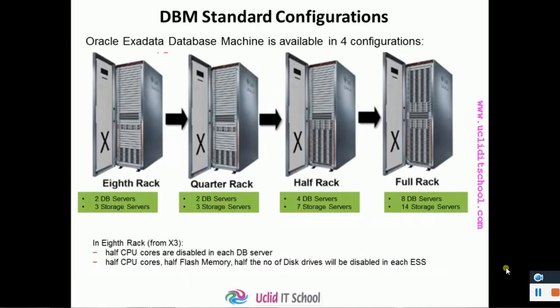Now, let us talk about database machine availability. Database machine is available in 4 standard configurations. These are called standard configurations, meaning the configuration is fixed by Oracle. You cannot change it. So you have to just purchase it as it is.